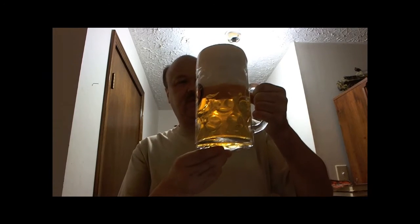You can see that crisp, clear, golden color on it. Looks a lot like a Pilsner. But again, this is a German Helles style. And the Helles traditionally is a little bit less hoppy than a Pilsner, and it should emphasize the soft malt of a beer.